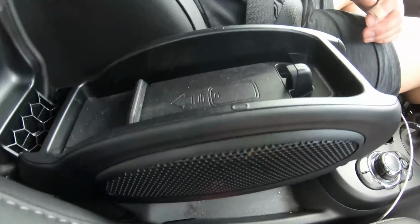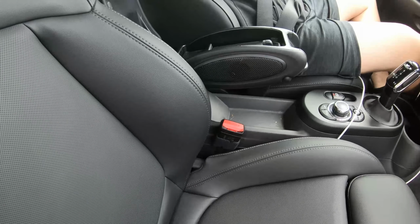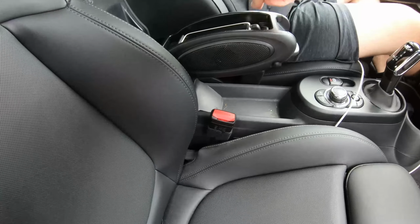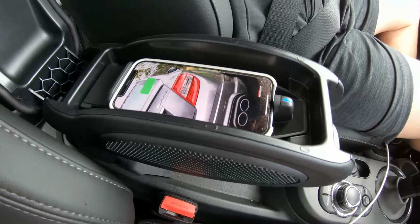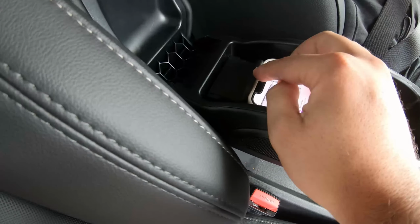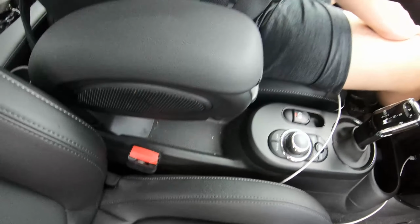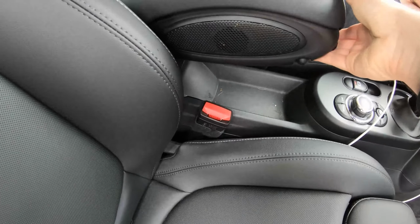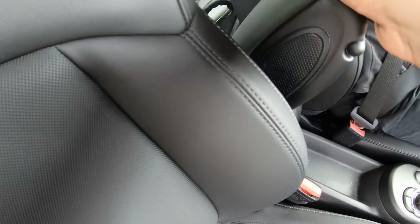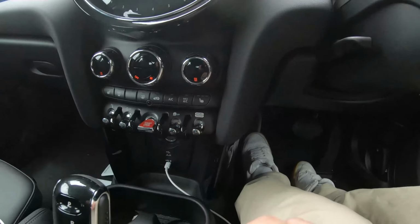So this also comes with a wireless charger in the middle as well. So if I put my phone in, so yeah, charges. And it also has the automatic adjuster to hold your phone in place, and it can be hidden underneath this plastic cover as well. This also acts like a movable, adjustable armrest as well.